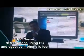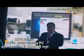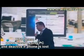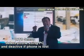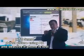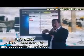If you lose it, you can wipe it remotely. Or if it's a kind place, let's just say you left it in the lobby of a hotel, I'm sure they'll return it. You can actually put out a message from your PC that says contact me, mobile, which you can do on the home screen.